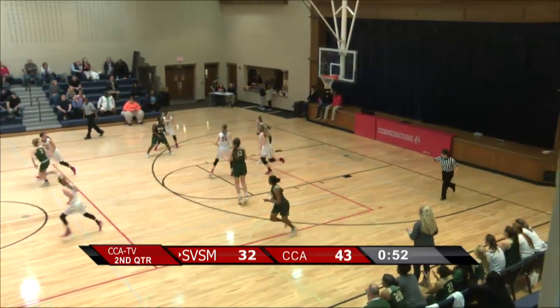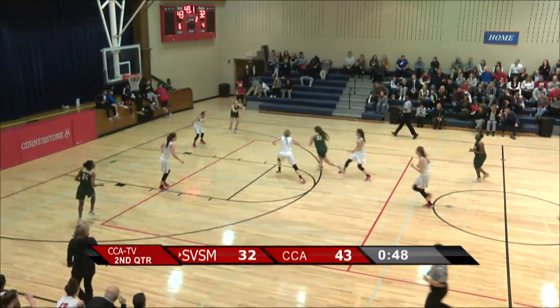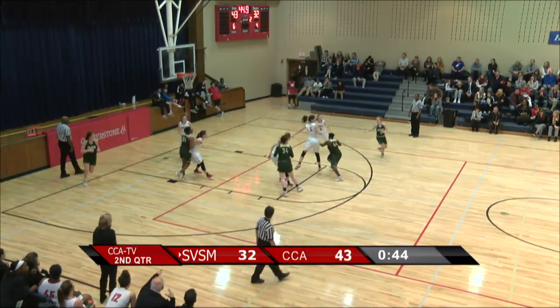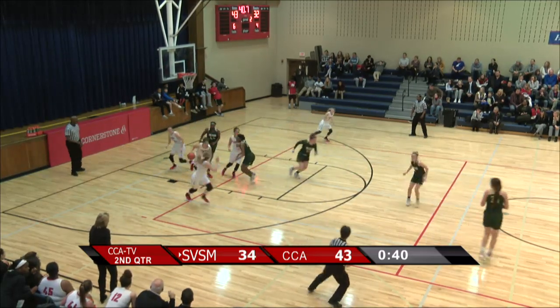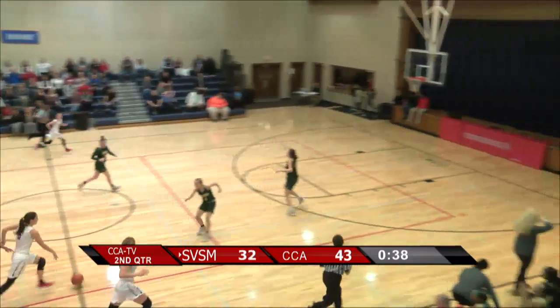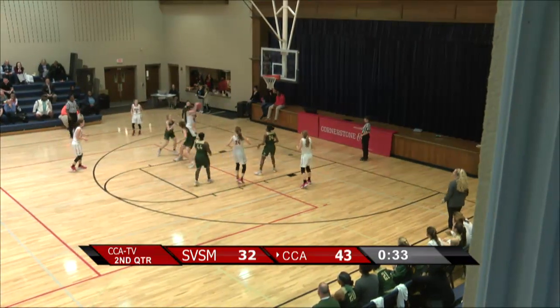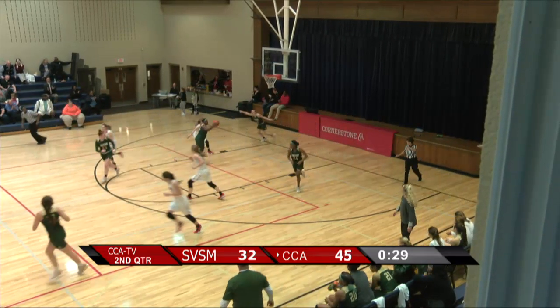Oh, they tried to get it inside, but intercepted by Lanham. Annie Watson kicking out. Oh, Ari Johnson going up. Oh, and she misses. 43-32 is the score. 35 seconds left. What a move! Michaela Clunan!